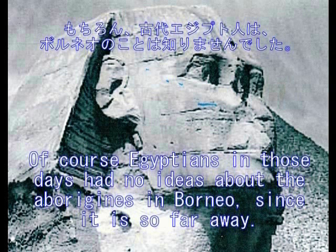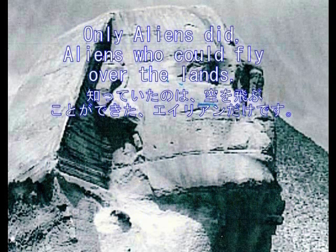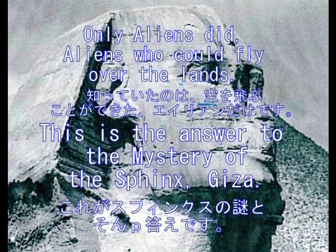Of course, Egyptians in those days had no idea about the Aborigines in Borneo, but aliens did, aliens who could fly over the lands. This is the answer to the mystery of the Sphinx of Giza.